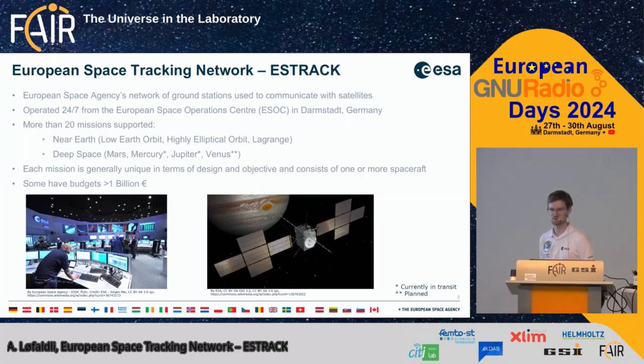Of course, because we are a space agency, we need to have acronyms and abbreviations to keep the barrier of entry as high as possible. ESOC is also located here in Darmstadt. Today there are more than 20 different missions supported.